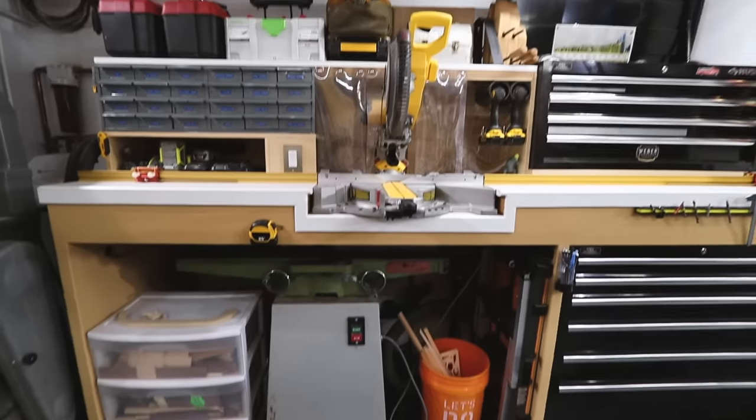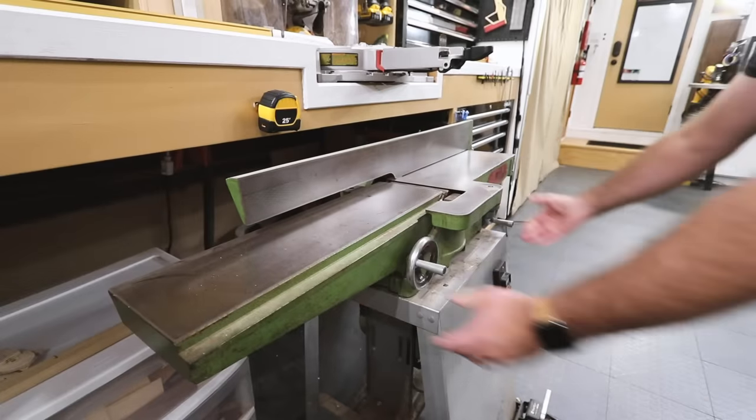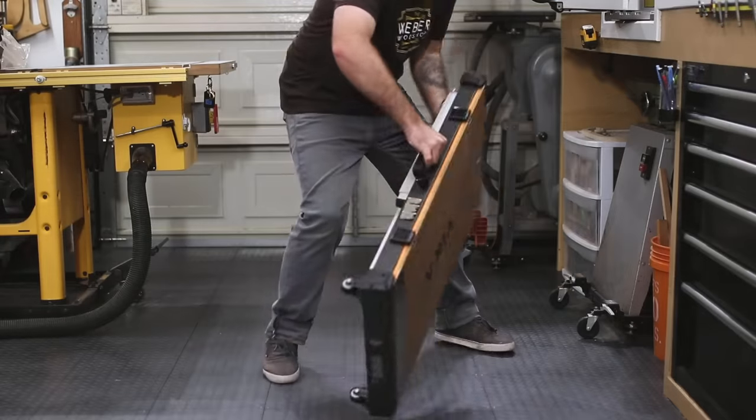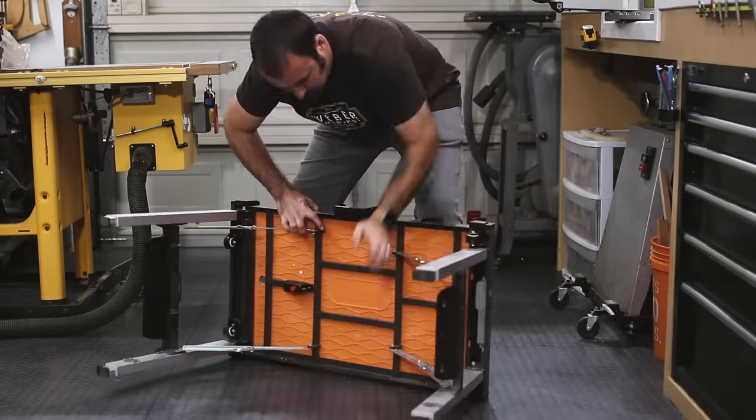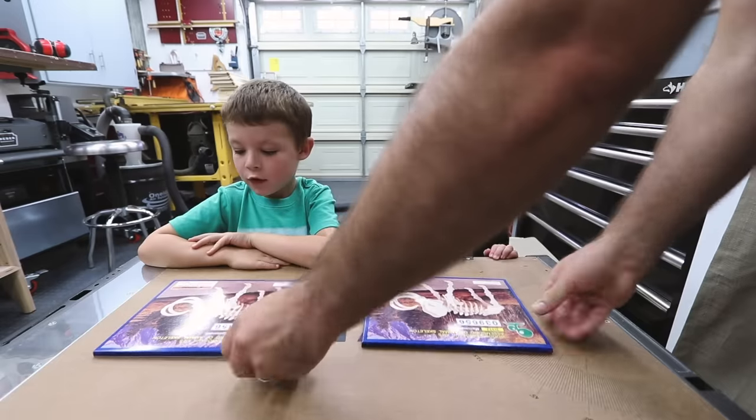I also built my miter station a little taller than normal so I could fit this joiner underneath. This folding platform is great as an assembly table or for sanding, or even as a workbench for my shop assistants.